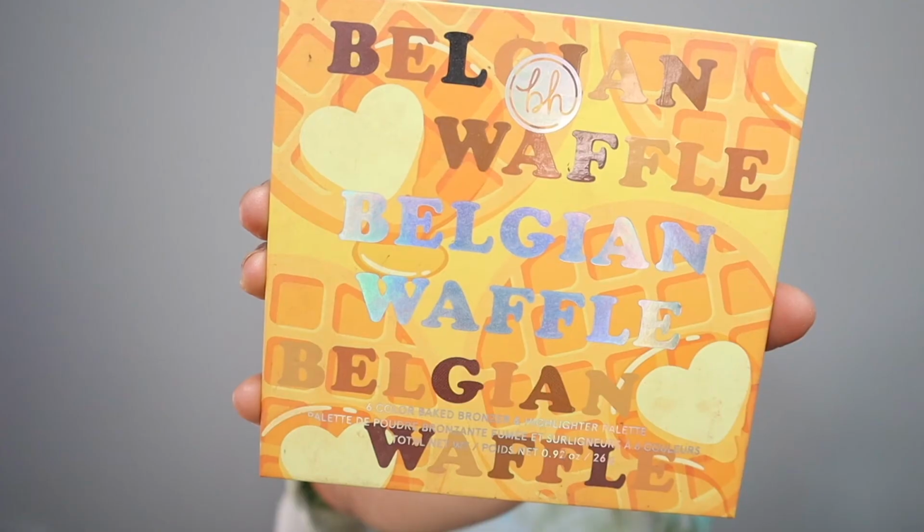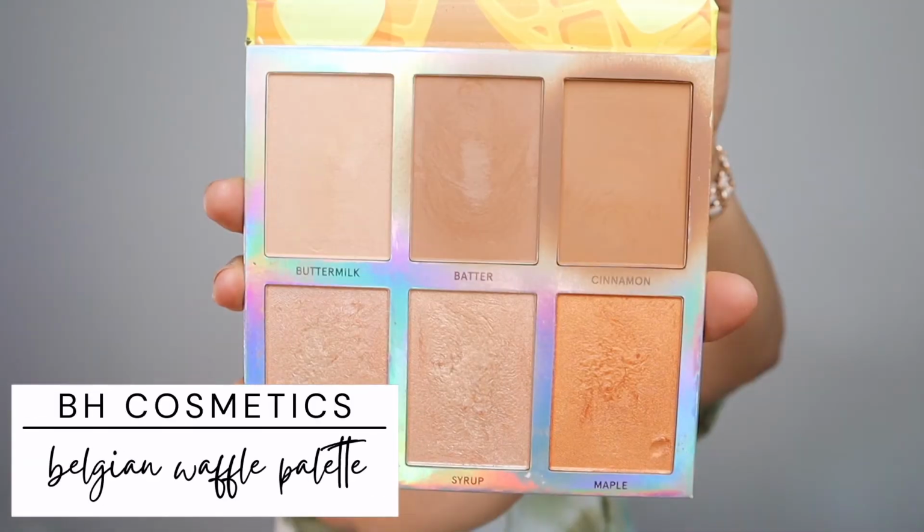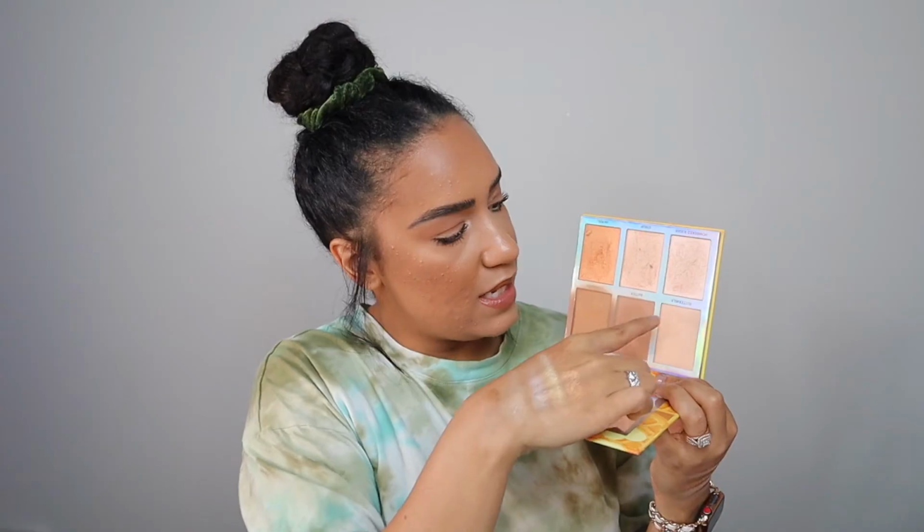So this is the BH Cosmetics Belgian Waffle Palette. So with this palette you get setting powder and a contour and a bronzer, and then you get 3 highlighters. So the majority of this palette is highlighters, so that's why I wanted to include it. These are all a baked formula, so they're not going to emphasize texture, and they are stunning.